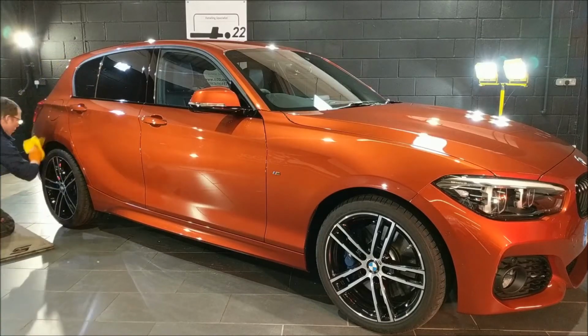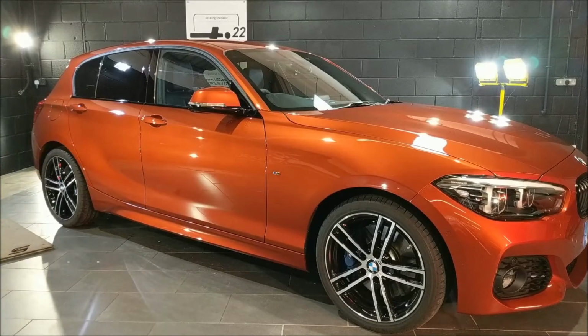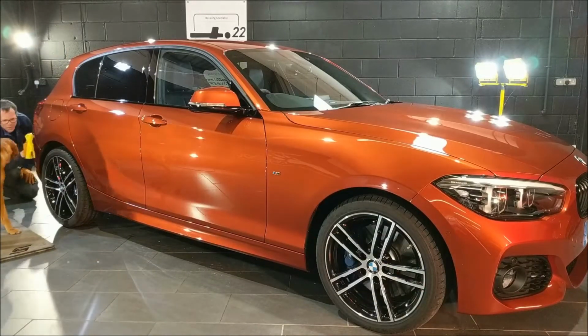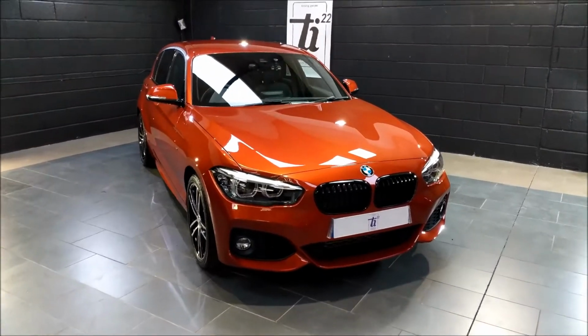There we are, it's getting a bit hot, I had to take my hat off. So just buffing that residue now, making sure all the high points are down, making sure in every single angle of light that the car is as good looking. There we go, quality inspector, yeah, Jeff the dog's happy. So there we go, that's just a little bit about how we apply the ceramic.